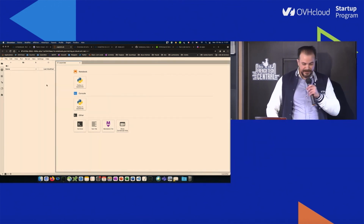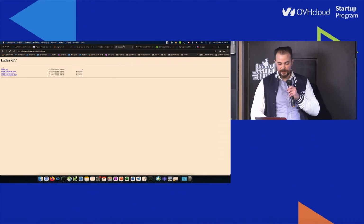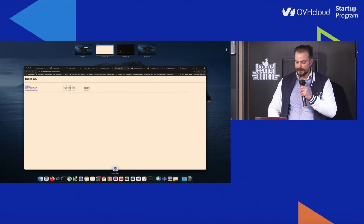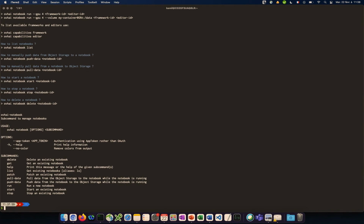And like I say, we have a CLI. That means you can install the CLI that you find here, and after that, you can totally address all the AI solutions with that CLI, create your notebooks, delete them, and also manage your data. You can see there is a pull data and push data that allow you to update the data while the notebook is running. It will be the key feature. After that, you can really manage all your notebooks with the CLI.